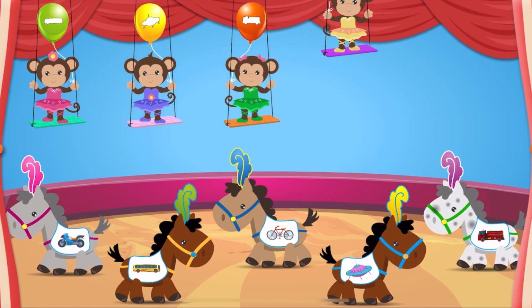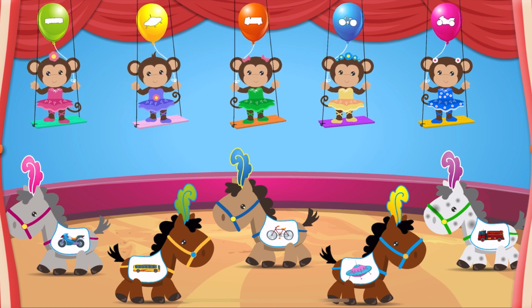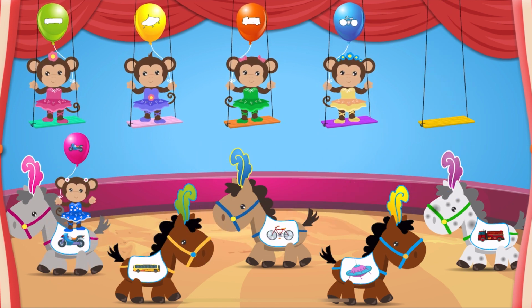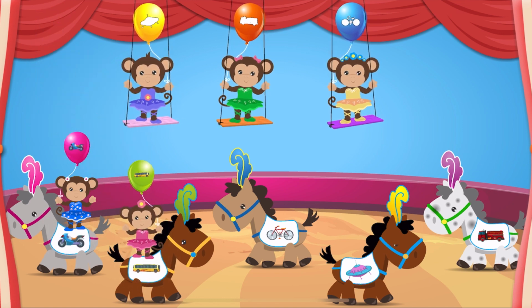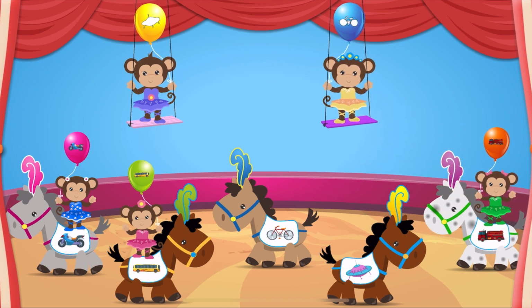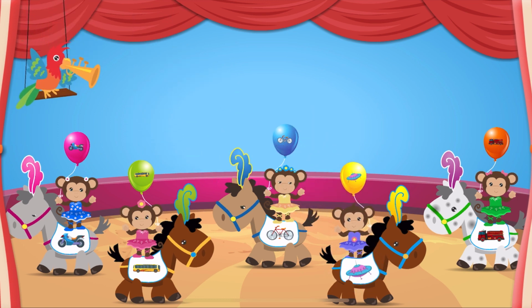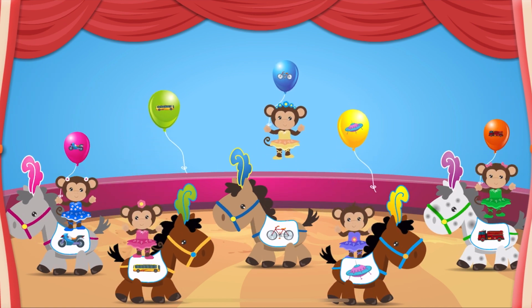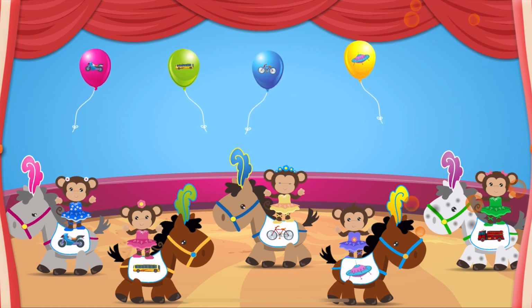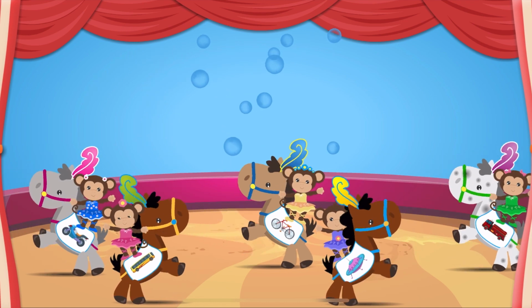The monkeys want to ride on a pony. Place each monkey on the pony on which it wants to ride. Motorcycle. Bus. Fire truck. Bike. UFO. Awesome! Fire truck. UFO. Motorcycle. Bus. Bike.